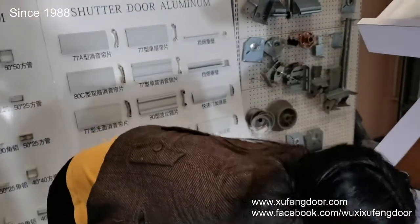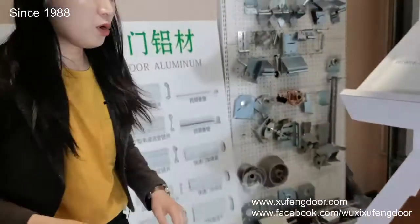So I'm not going to go into everything, all the different devices and hardware. What I'm trying to say is we do have options, whether you are concerned about safety or you are talking about different sizes, different panels, we have solutions. We always say, at Chiffon Door, we have possible solutions for you. Always talk to us, tell us your requirement.